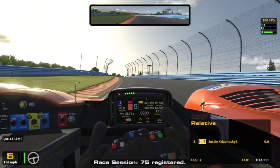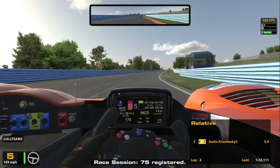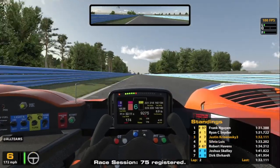75 people registered. Good to see that this series has gotten a little bit more popular the last couple seasons, and this current season especially.